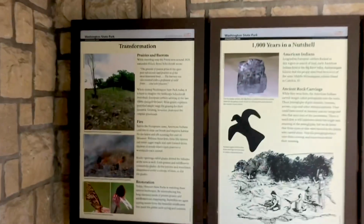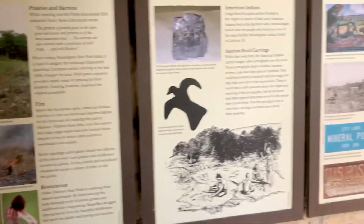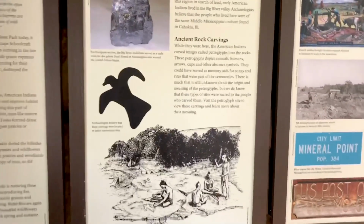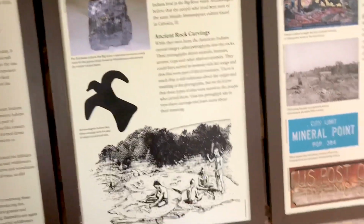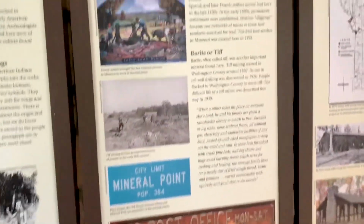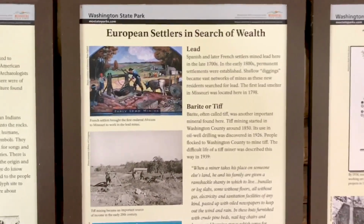So, look at the floor. Love the floor. But this is the interpretive center. Just love the structure of the building. And I took pictures of these things to read. And I'm pretty sure I had Indian ancestors in this area. I know I had ancestors. This one talks about the French and the Indians that settled here, and my ancestors did that.